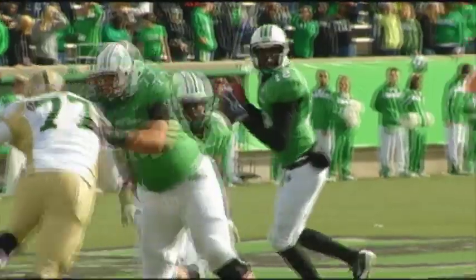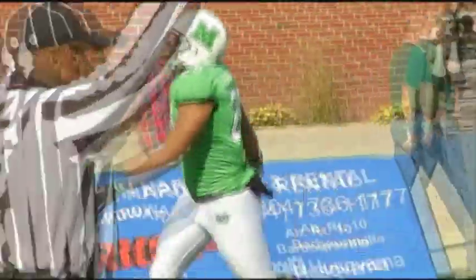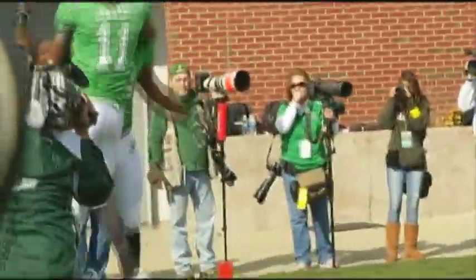Third and long, trips right for Cato. Fakes the handoff in the pocket, throws deep over the middle. He's got a man wide open at the 10-yard line. It's caught, and that'll be a touchdown for Gator Hoskins.